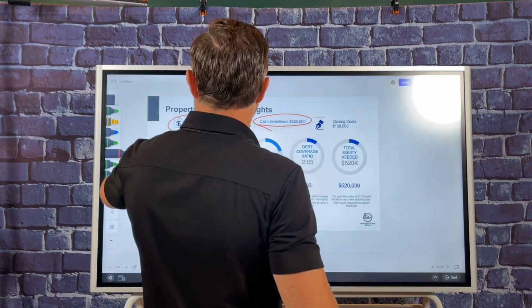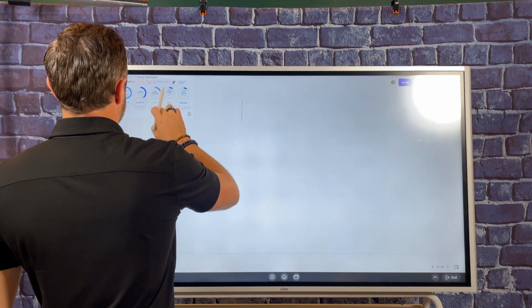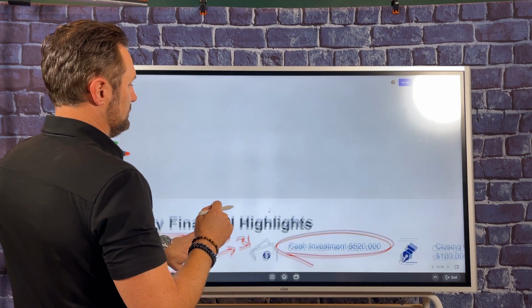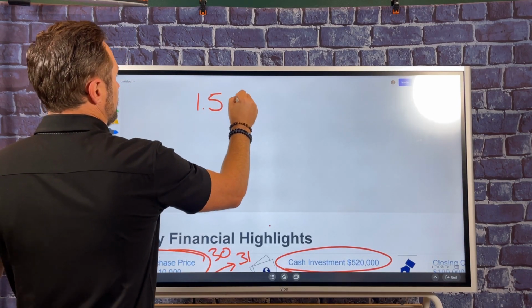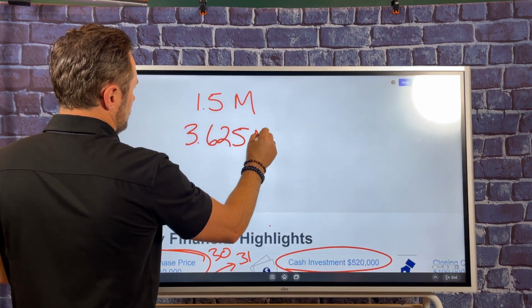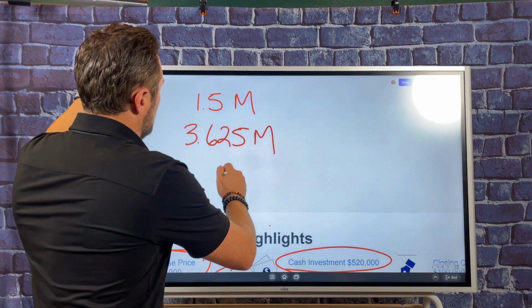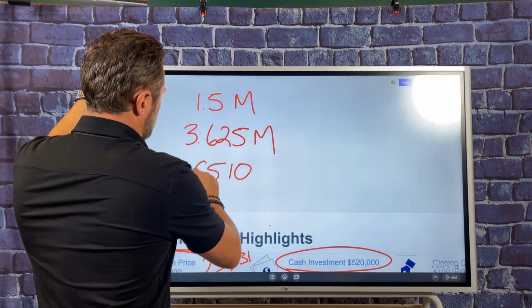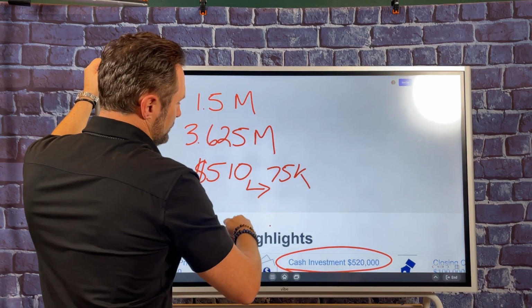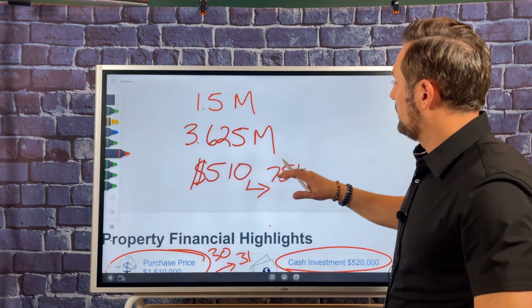When you're looking at valuations, we bought this deal for $1.5 million. Today I think we had it valued recently at $3.625 million. So more than 2x, almost 2.5x, and we had $500,000 in the deal. Of that, we as the general partner brought in $75K, a little more than 10%. The rest was brought in by our limited partners, our other investors in the deal.